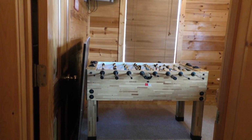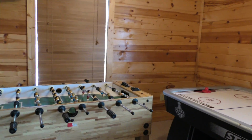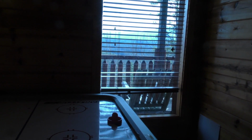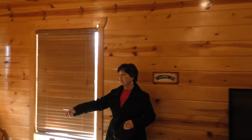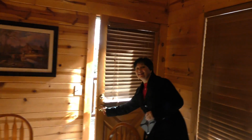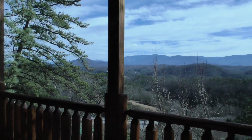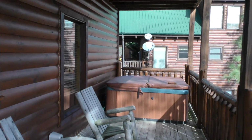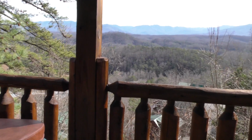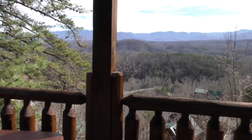Next to that bedroom, we have another game area where we have foosball and air hockey. Also has a window out here with an incredible view. Back in the family area where we have the gaming table, there's a door leading out to the other deck. And that's also where we have the hot tub. Beautiful. You may want to consider putting up a little privacy fence for the hot tub there, just there in the corner. They can still enjoy the view.